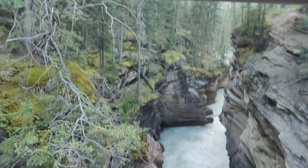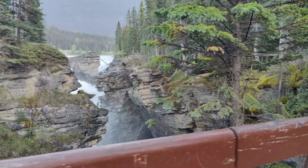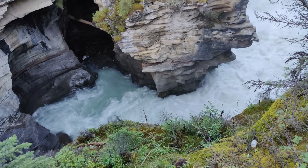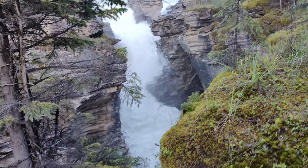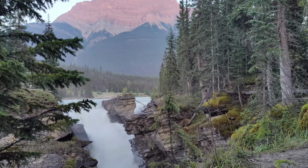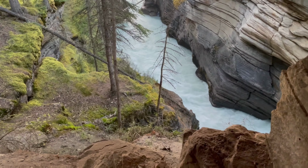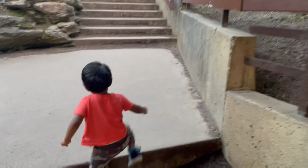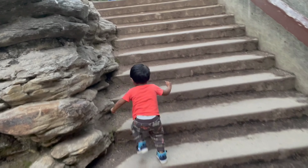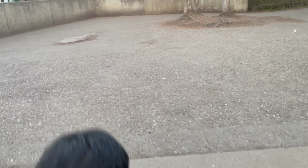In this 1 kilometer trail, we can see different angles and views of the Athabasca Falls. I noticed that it's pretty much like a forest, and down there it's very steep. It's most likely like a wall. Wow! Most people were not able to come back alive from getting in there.